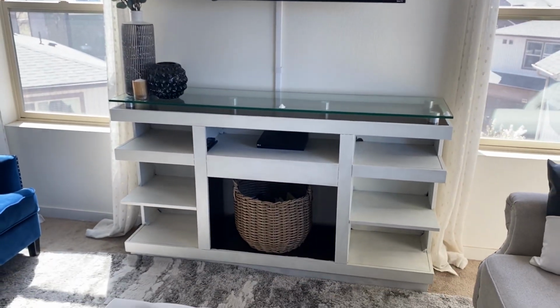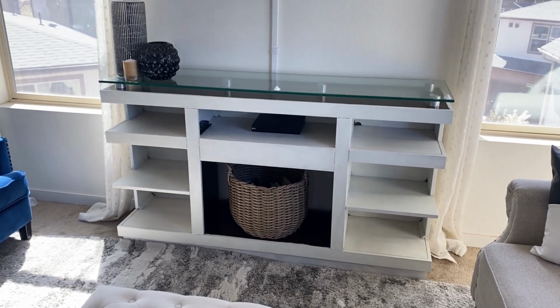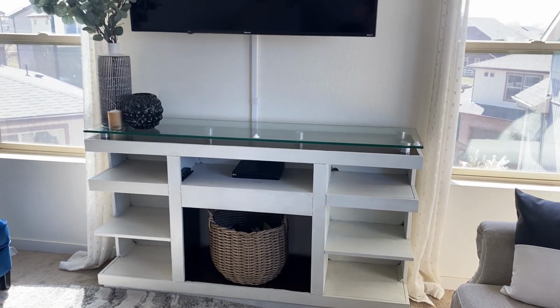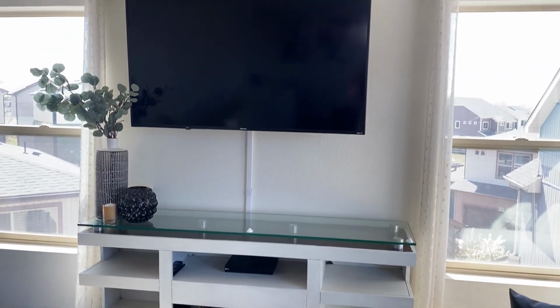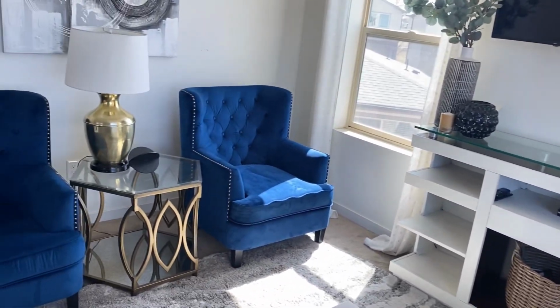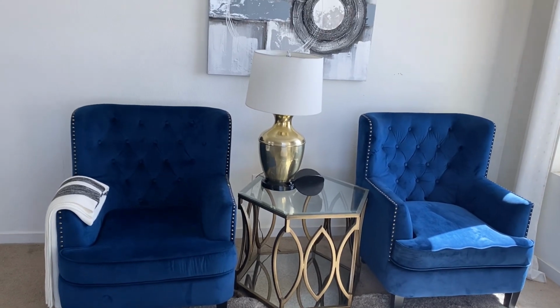And here, I do not keep anything there. I wish I could even close those cubbies, but what I want to do is actually build a fireplace like we have downstairs. So on my sofas, my chairs, I can't talk today. I have nothing on there.